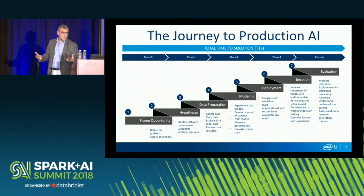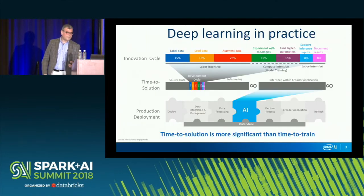From the basic premise of what business problem you're trying to solve, going through the initial hypothesis, is this even close? Do we have the data we need to do it? Going all the way through the data prep, the modeling, the deployment, getting things into production, and then iterating again and continuously evaluating. This is quite a lot. I'm not going to read this slide. There's too much here. I think the key thing is there's a lot involved in going through all these steps.